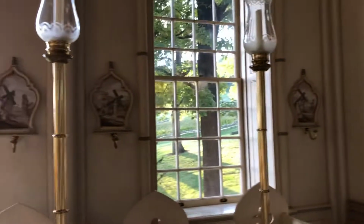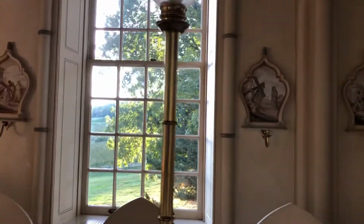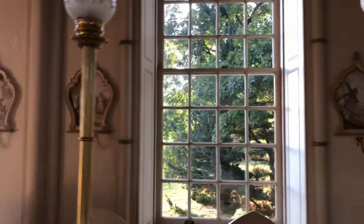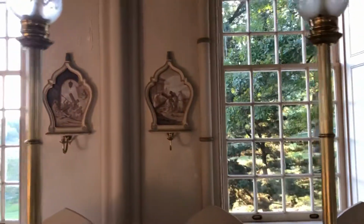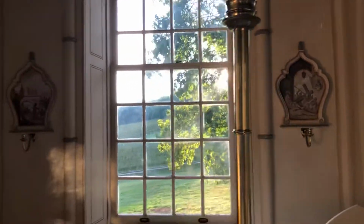This chapel I don't think is normally open to the public. We just happened to stumble across it on a day when they were doing some tree removal, and the doors were open. So the signs that said no trespassing had been removed, and we decided to go in and take a look. So here's the altar area.